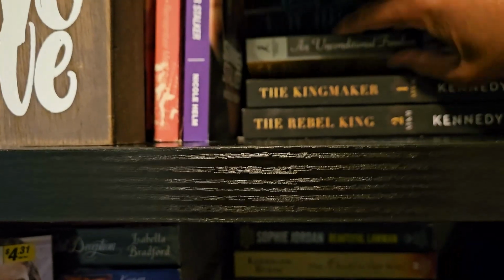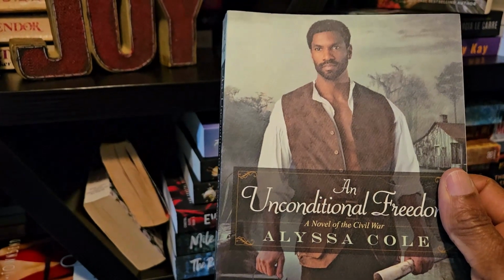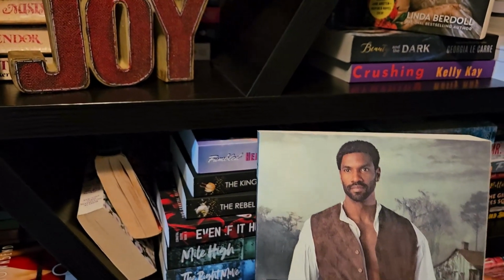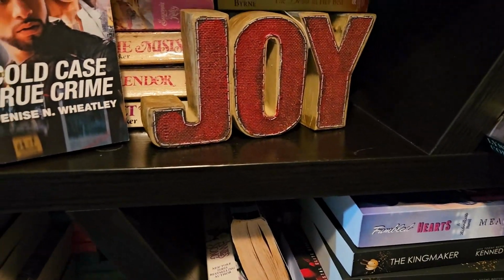Here it is. Let me take this down because I want to read this. Yeah, and they got the mail on the cover. And Unconditional Freedom. So I'm going to read this one. I'm going to take this down. I had to add this to my TBR. I knew I had it somewhere. I was like, where is that book? So, by Alyssa Cole. So I'm going to keep this out. Sit this over here. Keep that up there.